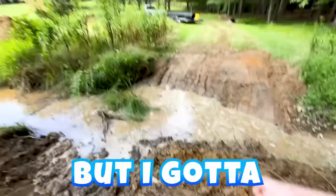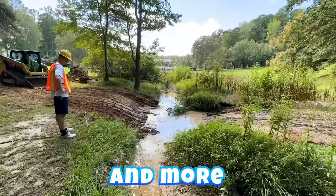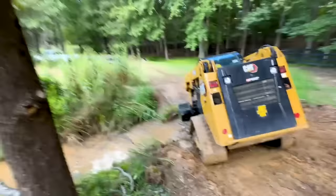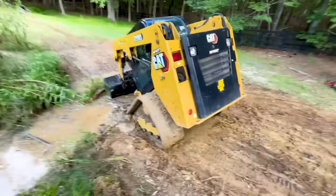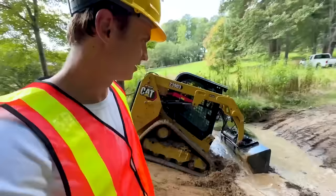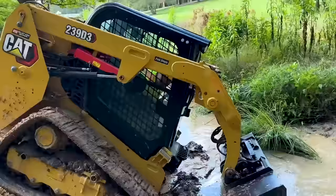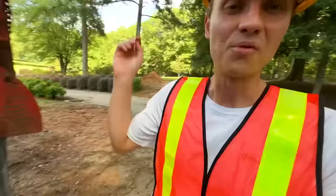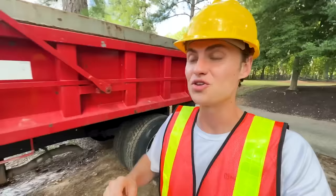We're making progress, but I gotta say, it is looking worse and more uncrossable than it was before. Well, this is not looking good. Matt thinks he just got stuck. This is not a good situation. It's not looking good. Oh my gosh, you are stuck. When big heavy machinery gets stuck, you need a bigger and heavier machine to pull it out.